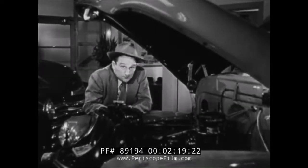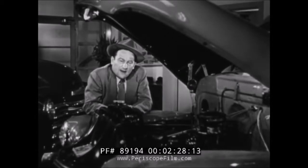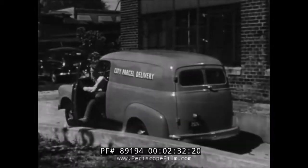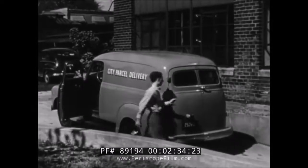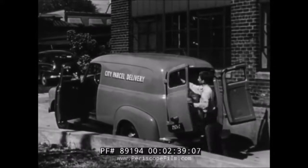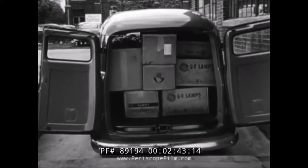Okay, what's next? Hmm? Oh, well, what's she like on the job? You mean handling, driving, delivery ease? Yeah, things like that. Well, here are some of the things that count. On Chevrolet's panel models, for instance, you can swing those rear doors open to 90 degrees or a full 180 degrees. Back right up to a loading dock.